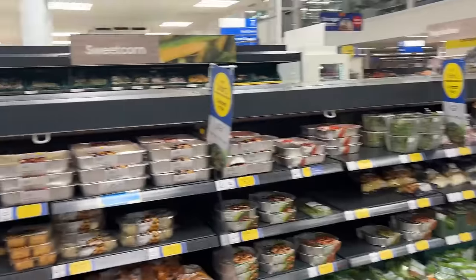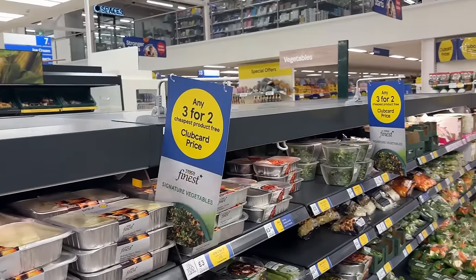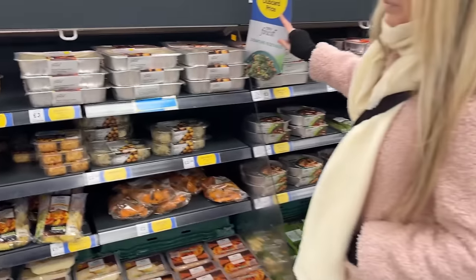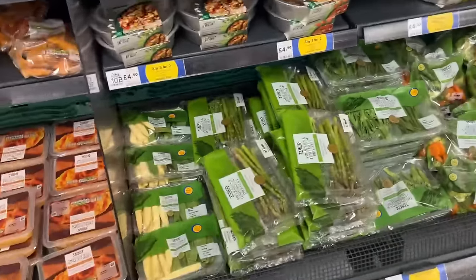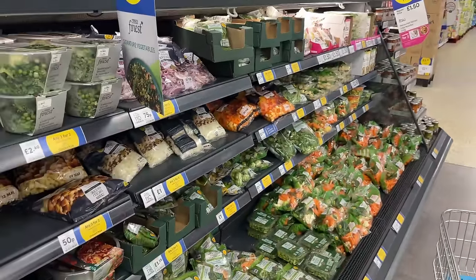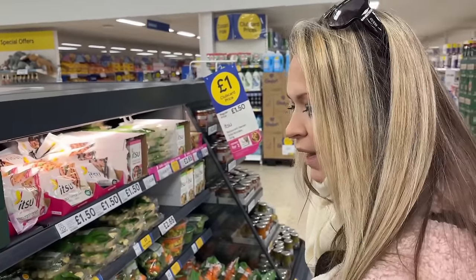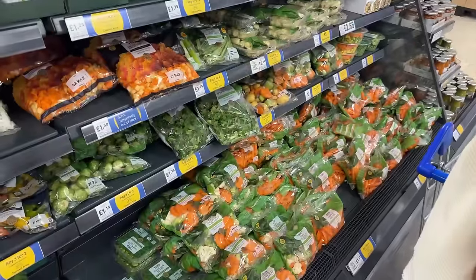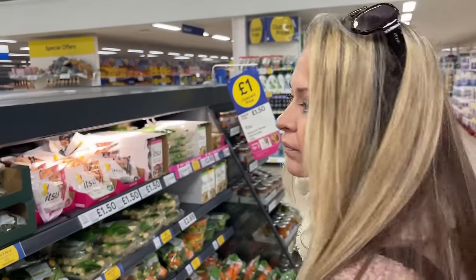This seems like a whole section on offer. Saying here, 3 for 2, cheapest product is for free. But when you just have a look at this from a distance, you see these yellow labels everywhere. What sort of items have we got here? Different veg and salad. You have to get 3 of them though. Yeah, the difficulty with that is it'd be hard to compare with other supermarkets. Exactly. But that's still a good offer though, right? It's a good offer and you can mix and match and you get the cheapest free. Yeah, so you can be smart with it.